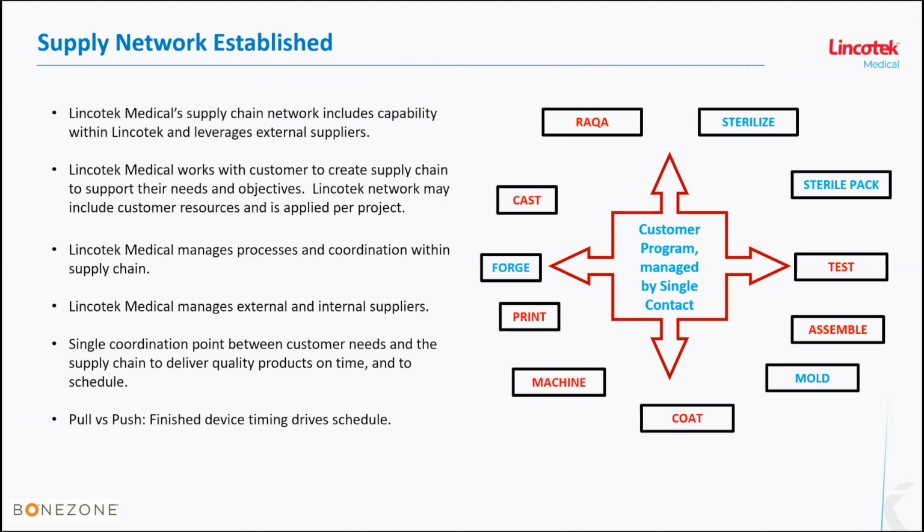Lincotek Medical's vast supply chain network includes capabilities within ourselves, our own facilities, as I mentioned, design, development, castings, additive manufacturing, machining, coating, as well as a multitude of approved suppliers that are external to us. Our supply chain network is constantly being added to and revised based on our customers' needs and objectives, as well as regularly reviewed supplier performance with regards to both quality and delivery, to ensure that we have a robust and strong supply base of suppliers that we know we can work with and count on.